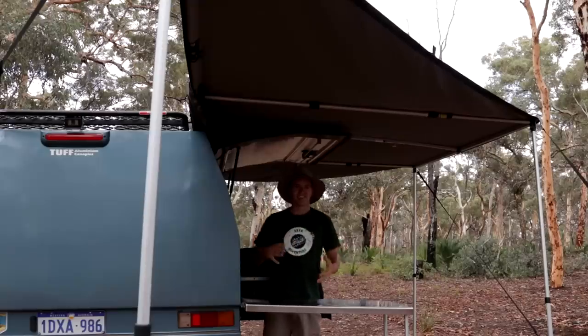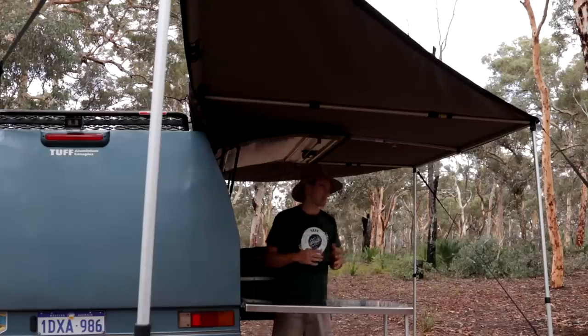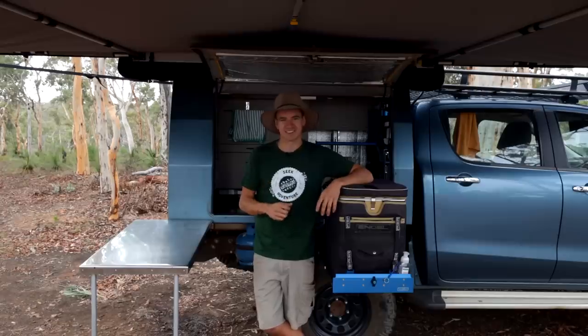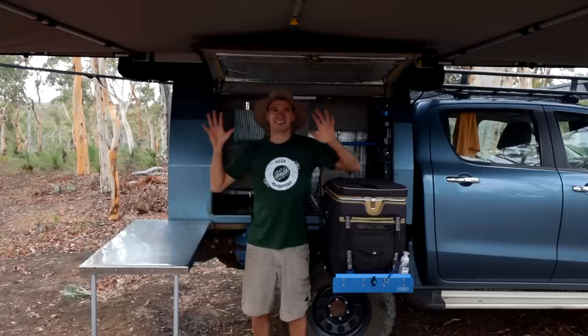Even in this side-on shot here, you can see there's no way you're gonna get wet while you're cooking, because that's virtually the biggest deal for me. There's nothing worse than sitting in the rain in a rain jacket trying to cook your sausages over a little gas cooker. Man, get that fly off my lens. So really stoked with this awning.